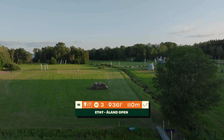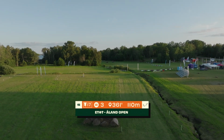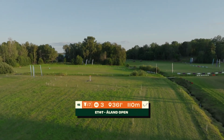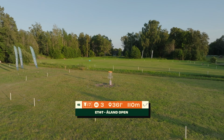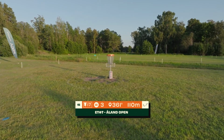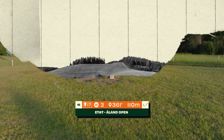Moving on to hole 17. One of the windiest holes on the course and very tricky. 110 meters along the fairway. Straight to the basket, the distance is actually only 100. But considering the shape of the hole, 110 is a fair number. If you're going straight to the basket, you have about 90 meters of OB to clear.